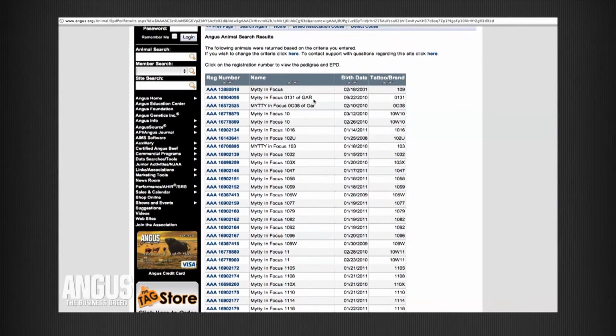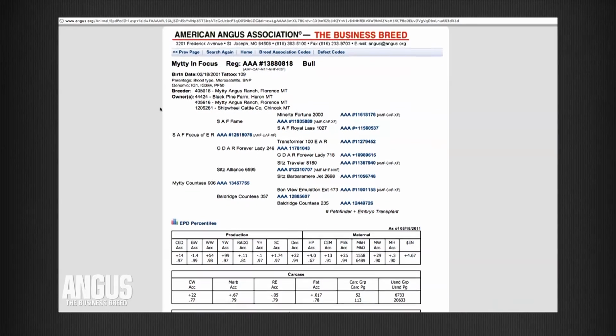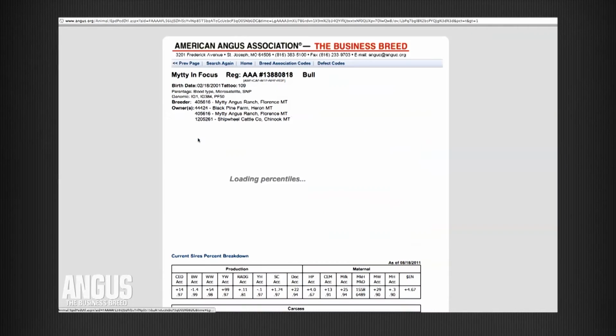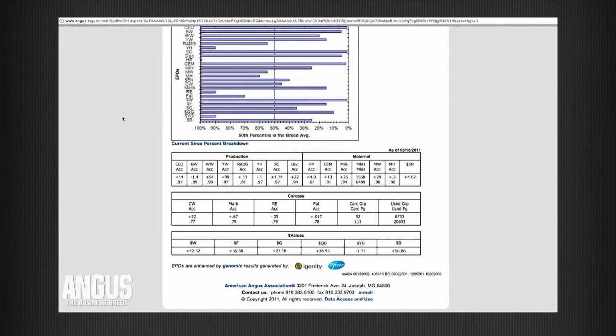And so it's still very important to incorporate all of the various sources of information into those genetic predictions to make the best decisions possible. The best tool available that incorporates all the information is the EPD and its associated accuracy.